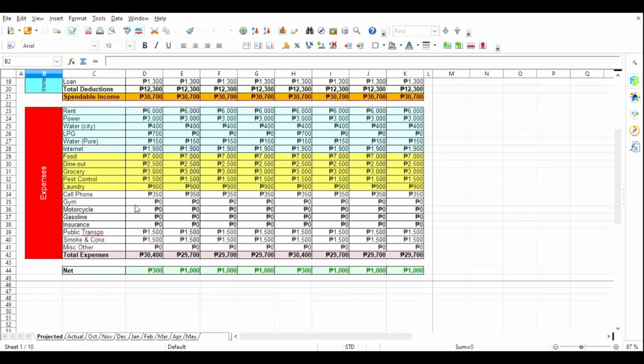At some point, I definitely want to get to the gym. I also, at some point, plan on getting a motorcycle. We have public transportation. This is for the two of us.